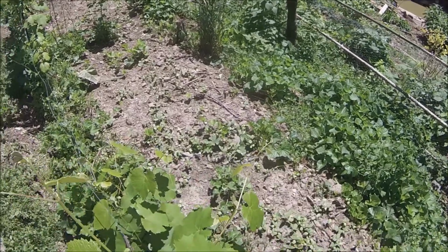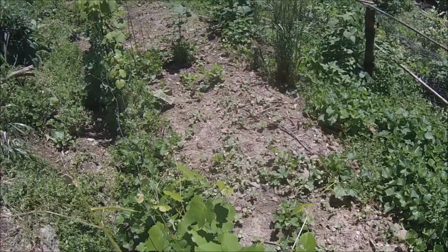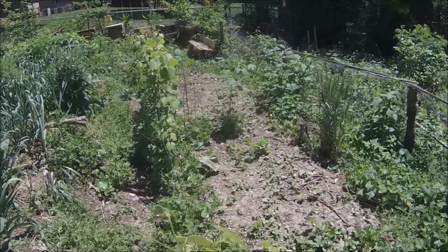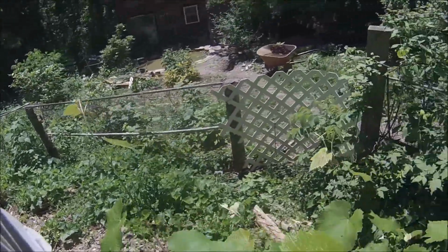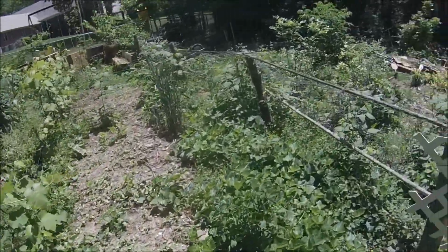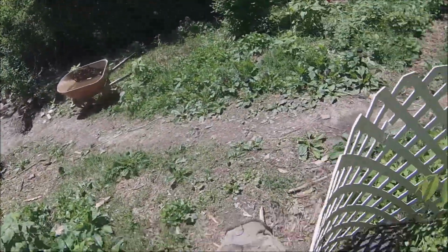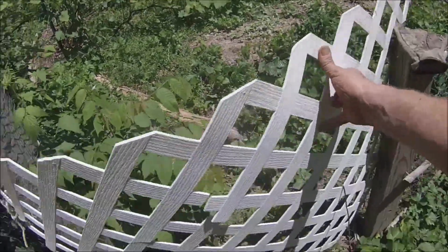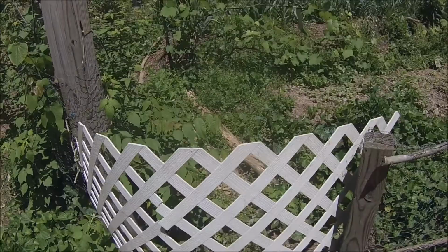You can see all the young sunflowers coming in here. This would be a sunflower seed we're growing for the oil. One of my high-tech gates. Keeps the chickens out.